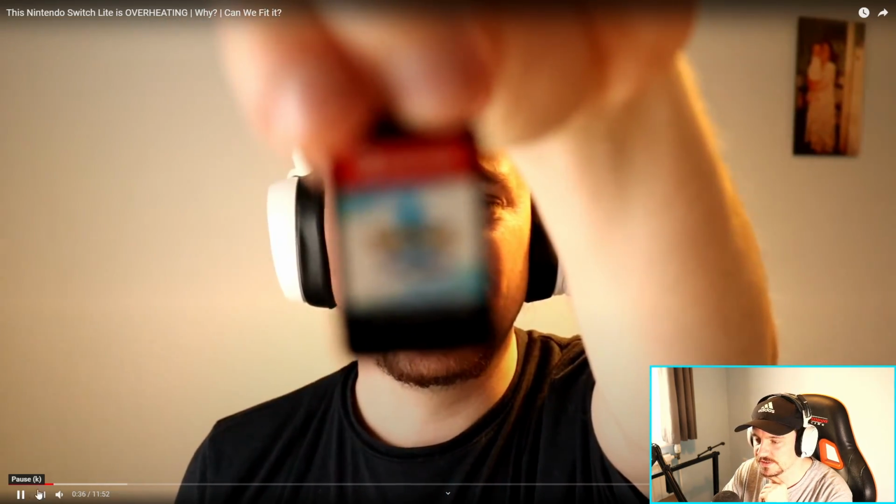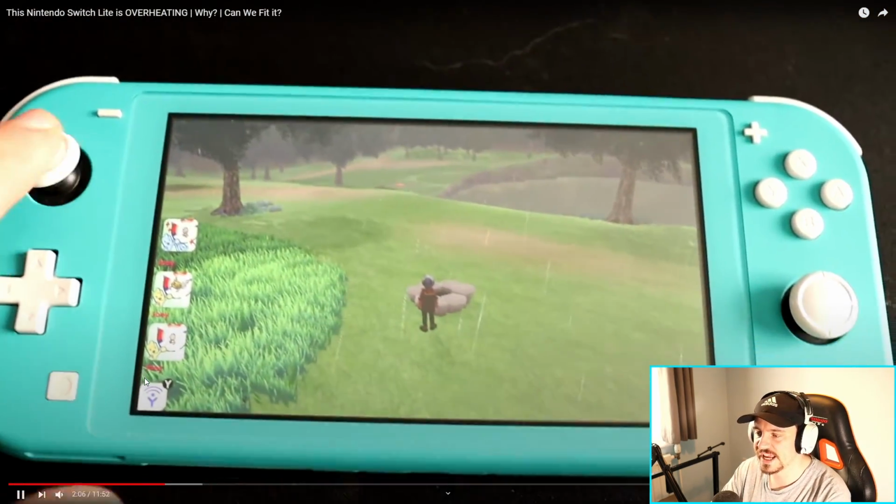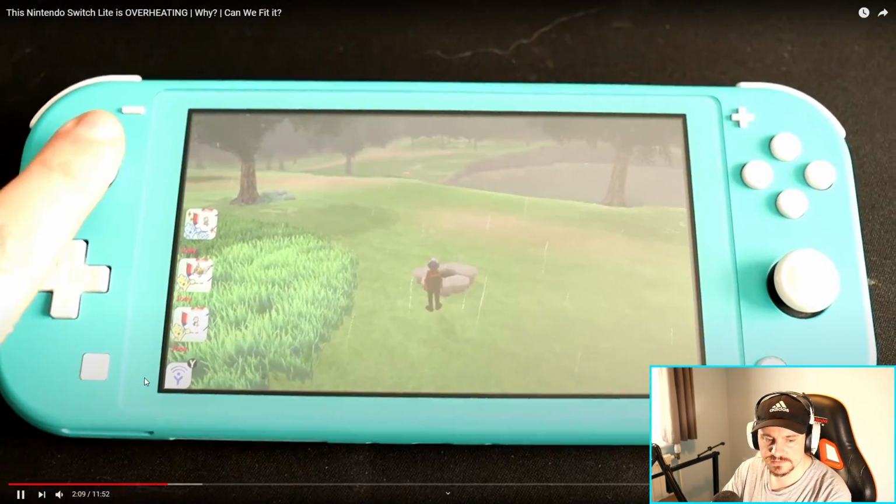Playing Pokemon Sword on the Nintendo Switch. Great game. And here's an example of the game just freezing on the screen. See that? I started playing at 6.